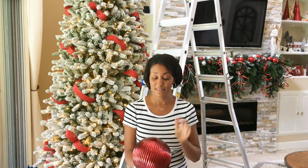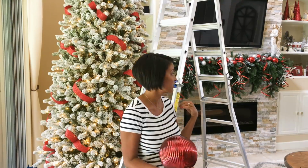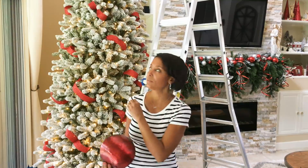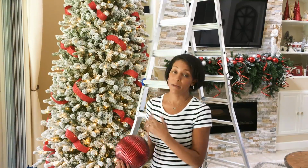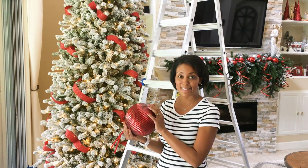Hey you guys, so the next step is to hang my anchor ornaments, or my really big ornaments, on the tree now that the ribbon is strung through. I didn't put as much as I normally put. I may go back in and add some later, but for now I'm gonna hang the big ornaments and keep things moving.